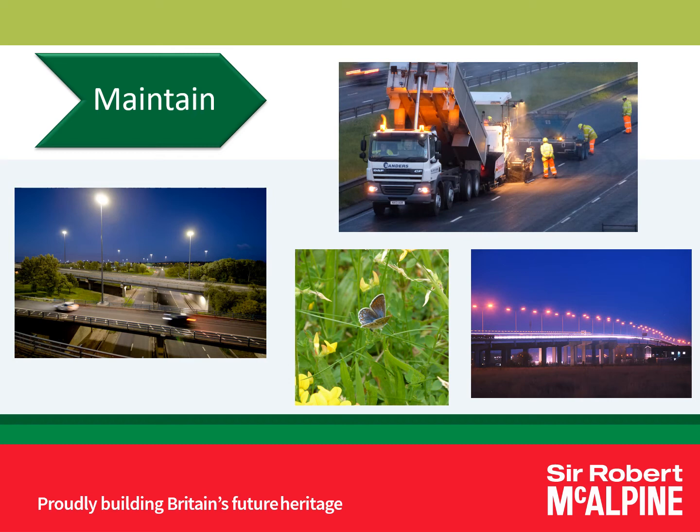And then there's the verges at the side of the road with lots of wildlife, and it's not just about cutting grass, it's also about looking at the balance of wildlife. And we actually have areas on what we call our network at the side of the A19 where we allow some areas to grow a little bit more wild, so the special butterflies and flowers can grow.